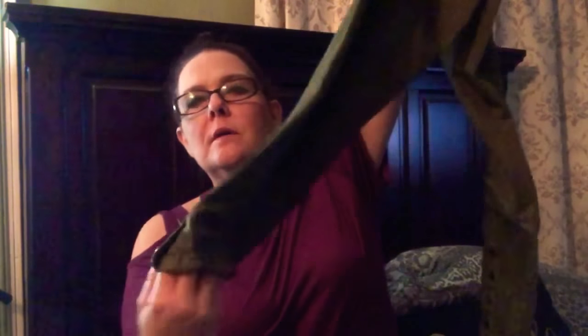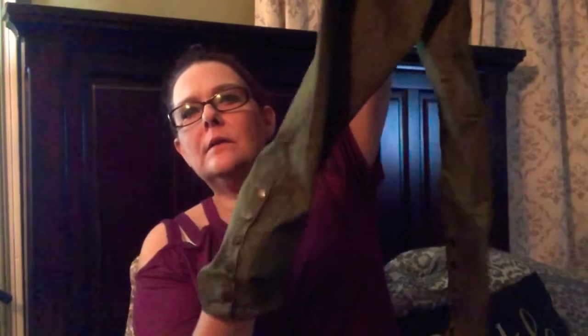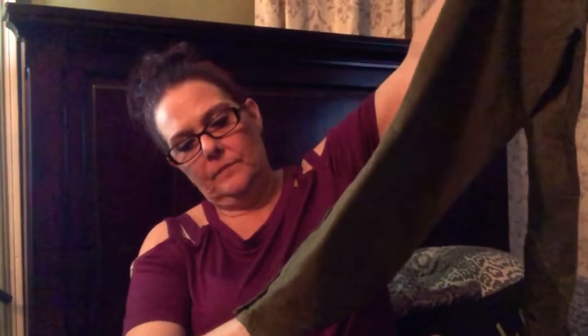And then I believe, yes, there is some button detail at the ankle. I wonder if they are functional buttons. Oh my goodness, they are functional. Functional buttons on a pant leg. I thought that they were just a detail. Well, isn't that something special?